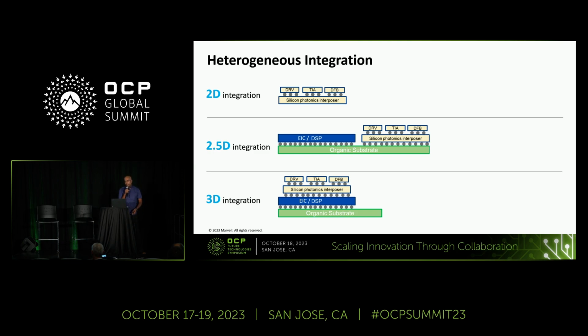And then you can drop it onto an organic substrate with a host ASIC, whether it's a DSP or something else. I've chosen to call it 2.5D, which we will discuss as well, and then a 3D, which will have the EIC on the optics and the TIA and driver and the stacks going all the way up. As you get to smaller and smaller geometries, you need that. One of the reasons for doing this is power consumption, by the way. We can't afford to wire bond our way out of problems like we tend to do these days.